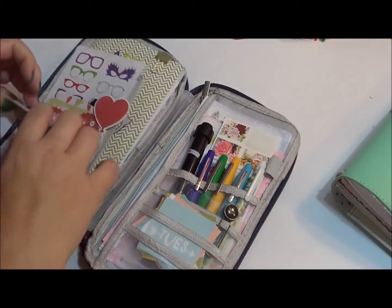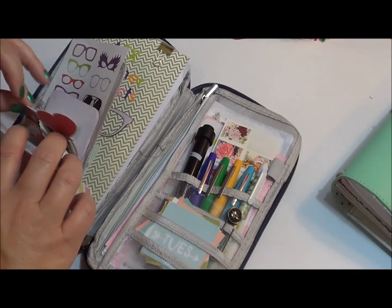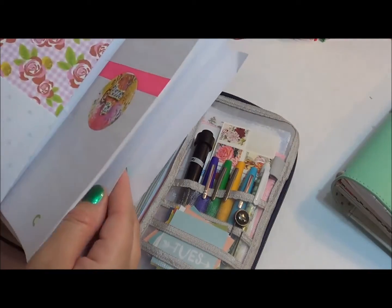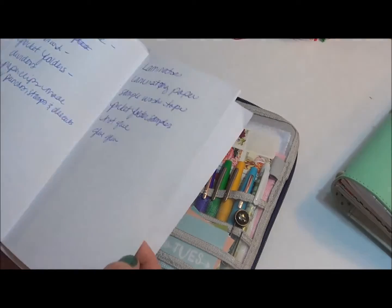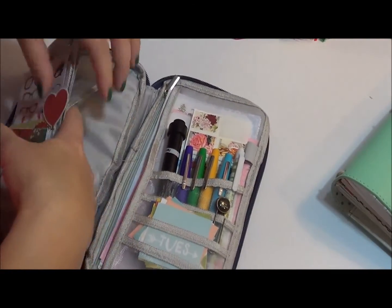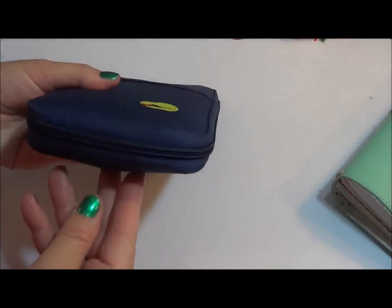I also have some more die cuts in here, some more journaling cards, some stickers, and then I also have another traveler's notebook that keeps up with our meetups here in Austin, our ATX Planner Addicts meetup. So I kind of have that handy. And then you also have another pocket back here. This thing holds a lot of stuff, and what's cool about it is you can put a lot in there and it still stays fairly slender.